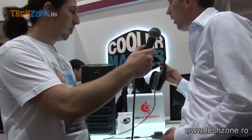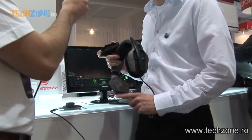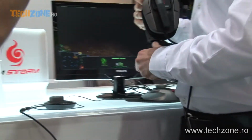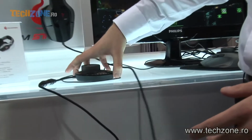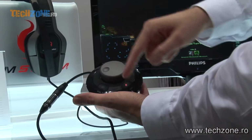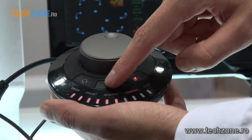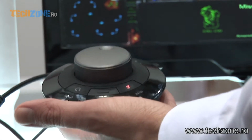This is a true Dolby 5.1 headset, meaning that it has an option for Dolby Surround. It will give you 5 speaker channels, so on the front, on the back, in the center, and the bass functions. This is all controlled by a control setup. There's a sound card in here. You have the volume settings, the rear, the front, the center, and the bass settings, so you can adjust it to your own liking.